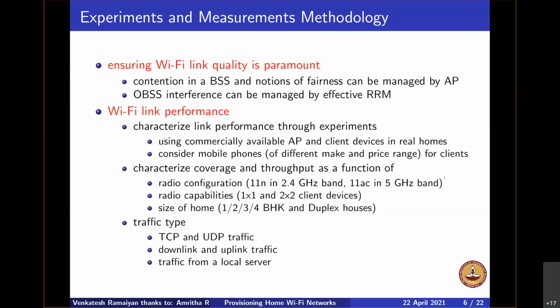So what are we hoping to study? We are hoping to study two things: one is coverage and the other is throughput. We are going to measure coverage in terms of average beacon RSSI, and throughput in terms of TCP or UDP throughput. We are going to study coverage and throughput as a function of important parameters, which is the radio configuration and the bands that we are going to operate. We did these measurements a year or two back, so we used 11n for the 2.4 GHz band and 11ac for the 5 GHz band. And then we are going to compare as a function of radio capabilities, 1x1 and 2x2 client devices. We were using mobile phones, so we restricted to these two configurations.